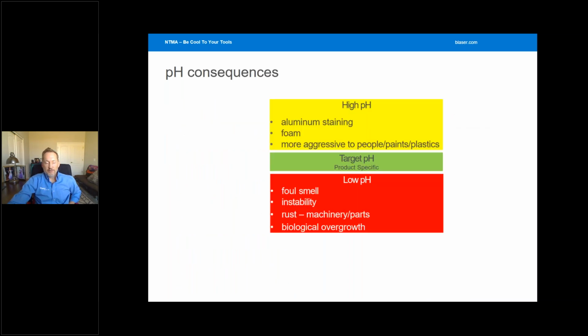So the consequences of pH: if it's too high, that can lead to staining of aluminum parts, more foam in the machines, or being aggressive to the people or the machines, its seals, paint, things like that. There are other things that could happen, but those are probably the three most important issues to know about.